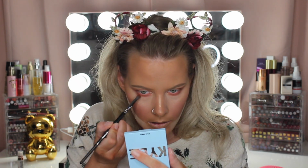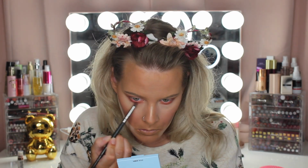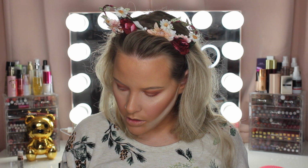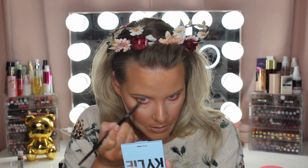I'm going to add a little bit of Fearless, which is that orange shade. It's kind of in the center. And then a little bit of a more... and now I'm going to go in with Outspoken, which is that chocolate brown shade, and just apply this to the outer.